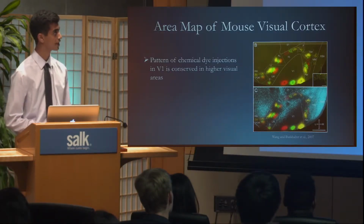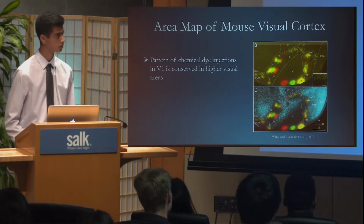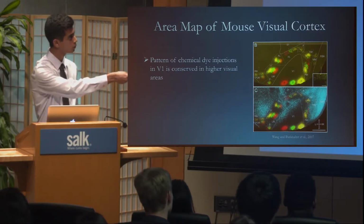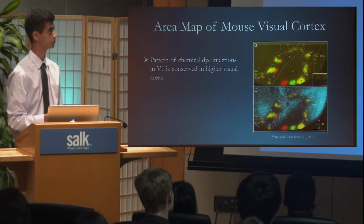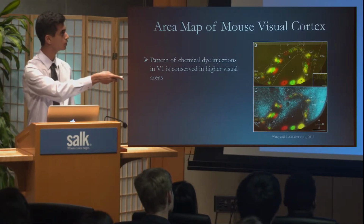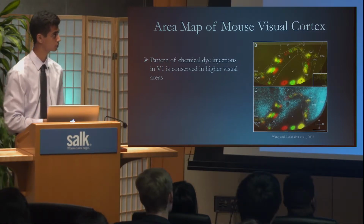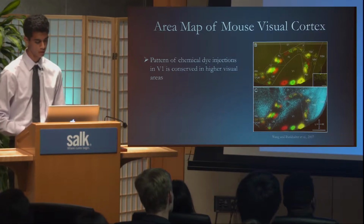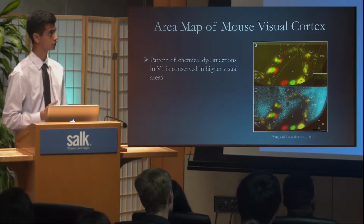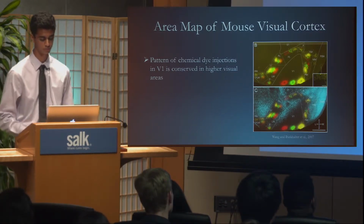What you're looking at is an area map of the mouse visual cortex. You can see in the middle, we have V1, the primary visual cortex, where all visual input is filtered into. Now, surrounding V1, you have the secondary visual cortex, which are made up of regions such as LM, RL, and so on. And these different regions encode for different forms of higher visual processing.